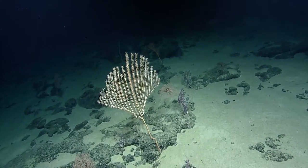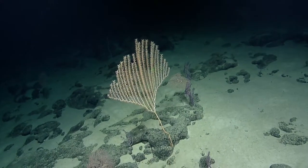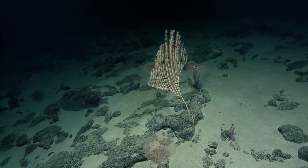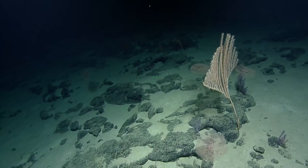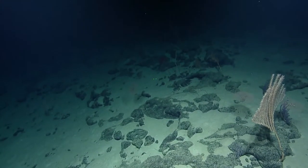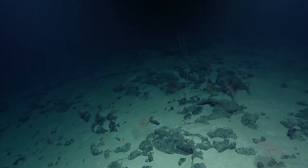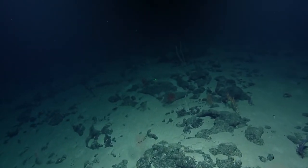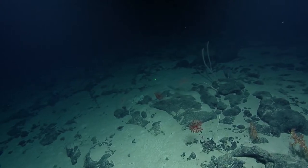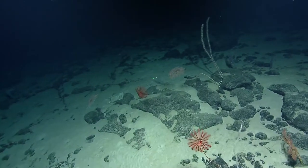A nice I-4 clade bamboo coral. Kind of like the rake we saw, in rake form. Garbage there again? I think so.